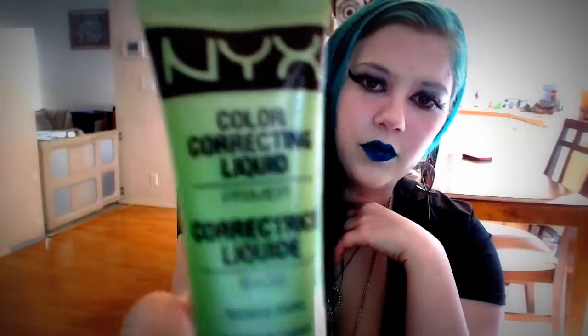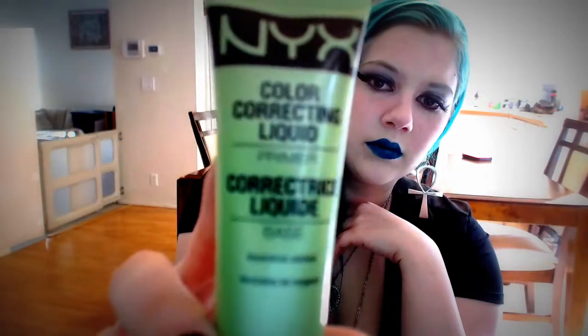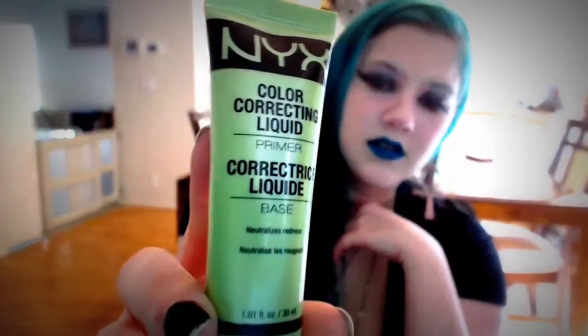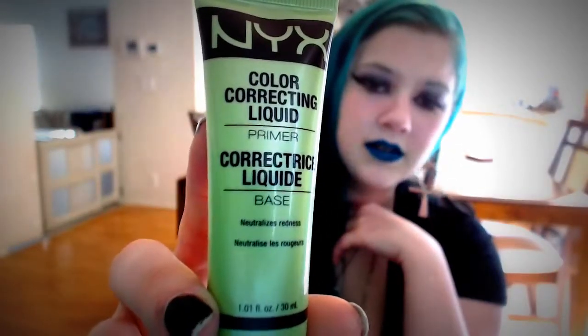If I can get my camera to focus. Come on. Well, whatever, but you can kind of see it. Oh, there we go. This is the color correcting liquid in green from NYX.